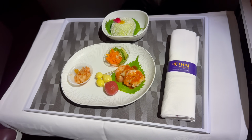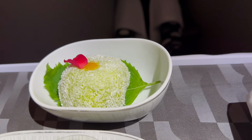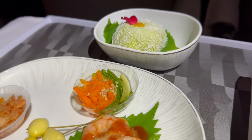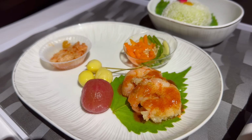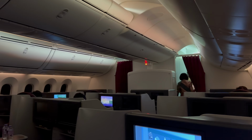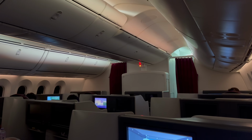6'4" went for the only option that they were offering. 2 pieces of shrimp, kimchi, and skewers of ginkgo nuts. Another artsy-fartsy dish. For dessert, he had a sticky rice. I really enjoyed the first meal service. It was light, something to eat after takeoff. The portion was appropriate for a late departure and also the fact that we're going to have breakfast in a few hours.